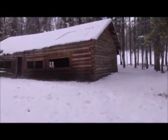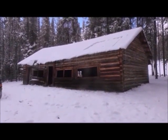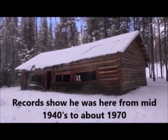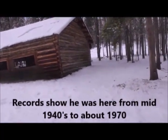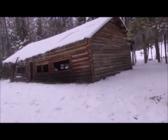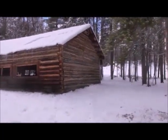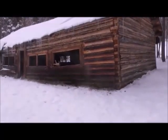This cabin here, probably as far back as the 40s, 50s, 60s, 70s, somewhere in there, there was a guy that was trapping out of this cabin, and he had a couple others along the route that he used. Name was Neil Allen, and I've also heard him called Cougar Allen, and looking that up, it's because the guy was actually attacked by a mountain lion.